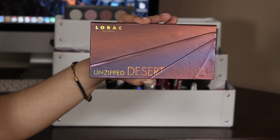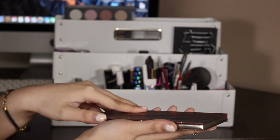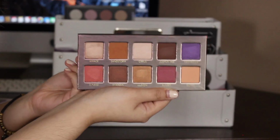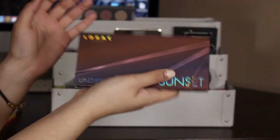Talked about this in my top 5 eyeshadow palettes, the Lorac Unzipped Desert Sunset. This is a stunning warm tone palette. If you're into these colors, I'm kind of sick of these, but the palette performs really well and it's just great.